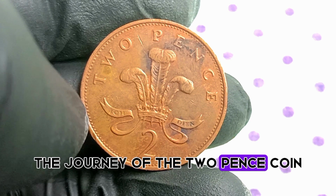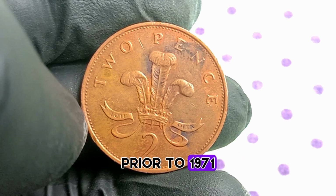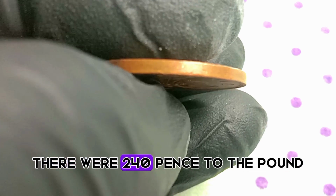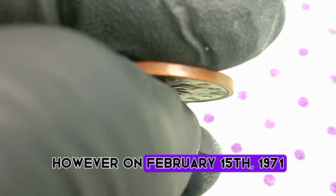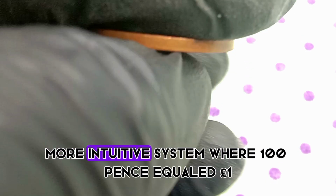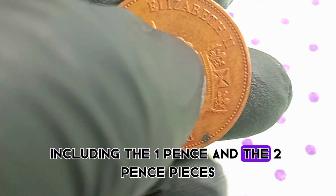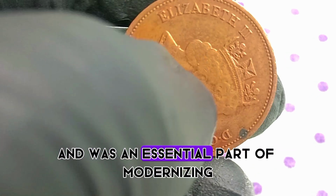The journey of the two-pence coin begins with the United Kingdom's shift to a decimalized currency system. Prior to 1971, British coins followed the old system of pounds, shillings, and pence. In this system, there were 240 pence to the pound. However, on February 15, 1971, known as Decimal Day, the UK officially switched to a simpler, more intuitive system where 100 pence equaled £1. This monumental change saw the introduction of new coins, including the 1 pence and the 2 pence pieces.